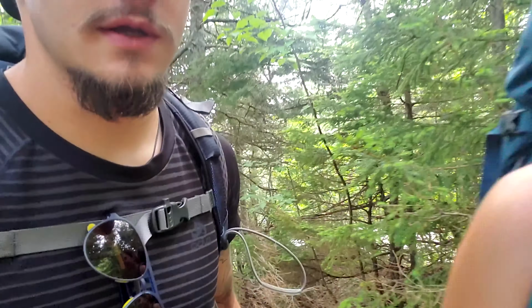The summit of Bondcliff. Our final summit in our traverse. And what an incredible view that is. Wow. Don't want to lose your footing up here.